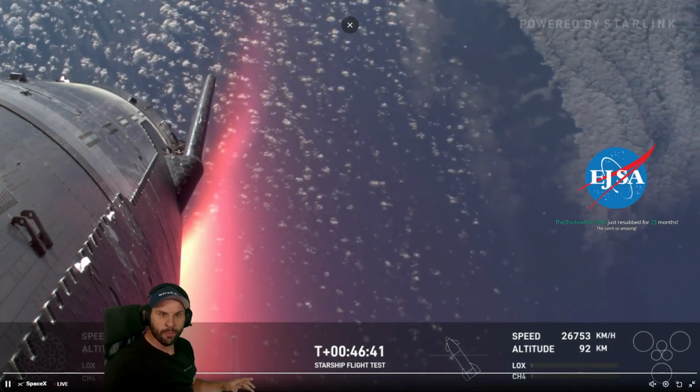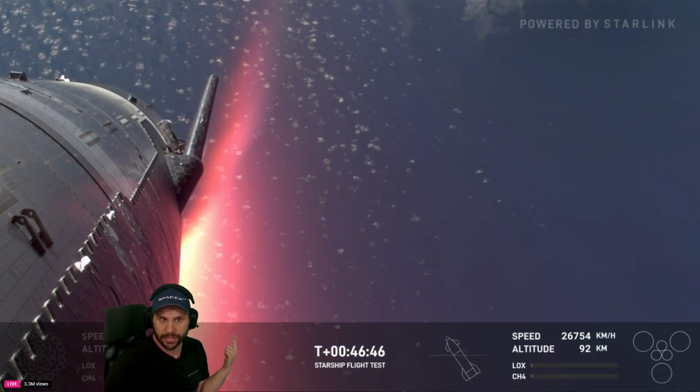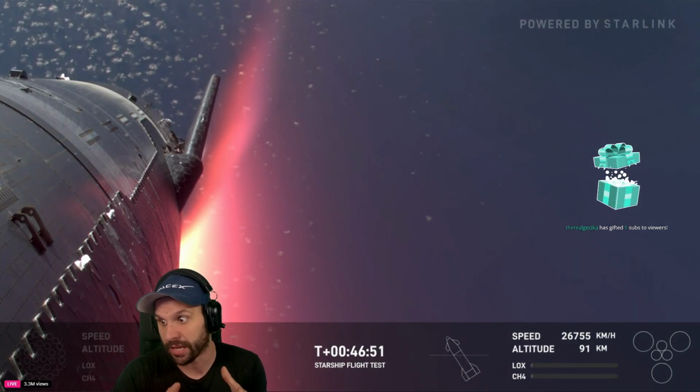Nobody's ever been able to get images like this during re-entry, guys. Not even during the shuttle. They couldn't get a picture this good. It's amazing to see plasma flow phenomenon happen in real time.